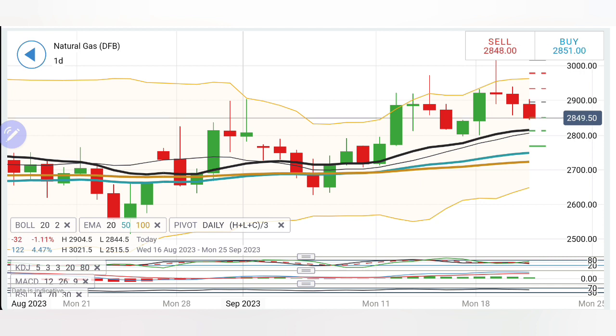It can completely reverse if it stays above $3 levels. There is no looking back. We are looking at 3.1 as well. So take your trades accordingly. Trade with a stop loss, trade with a trailing stop loss.